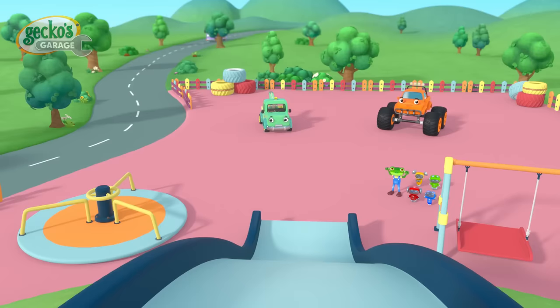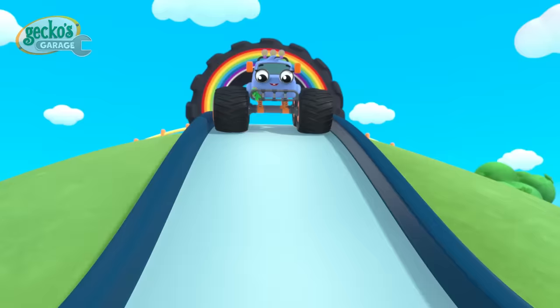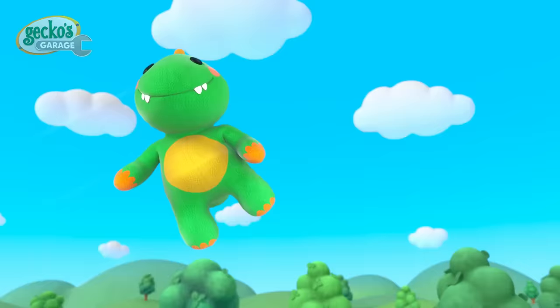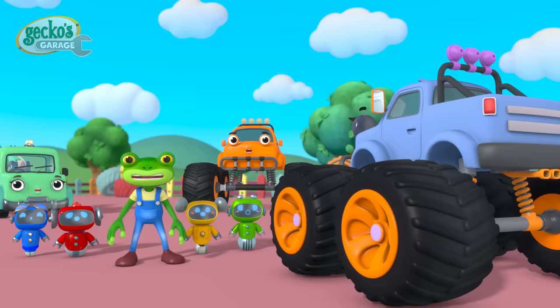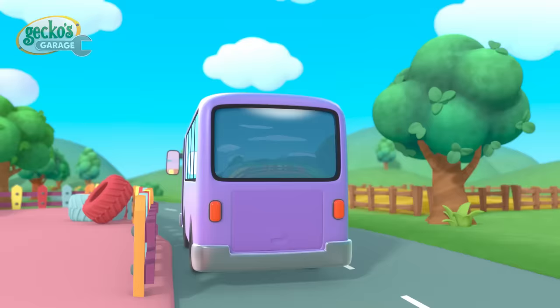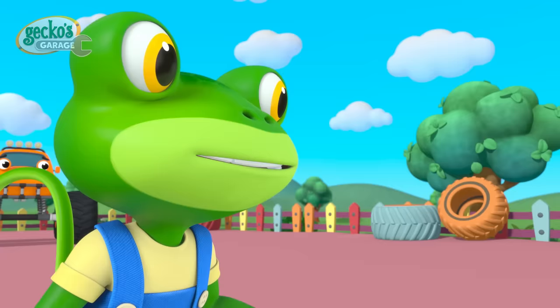You can do it, Molly. Hooray! Oh, she's done it. Don't worry, Molly. We'll rescue your teddy. Come on, everyone!